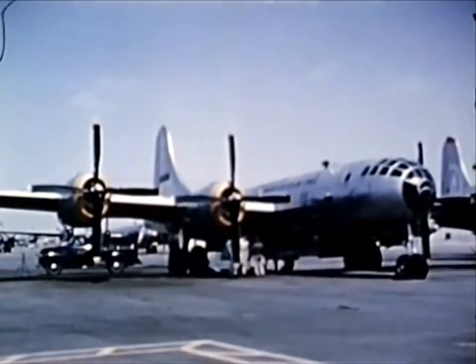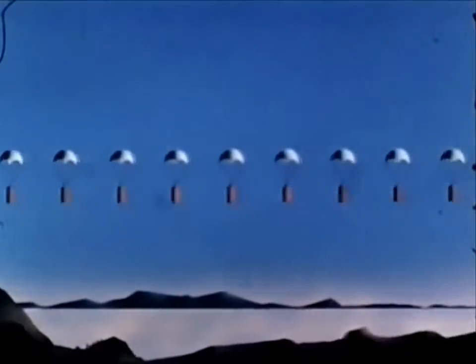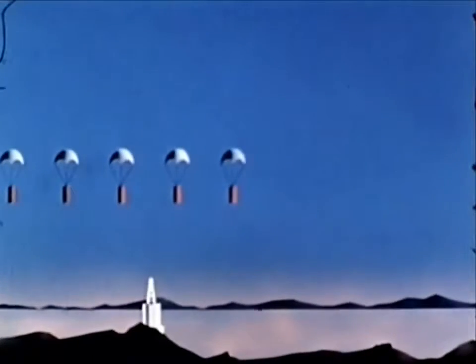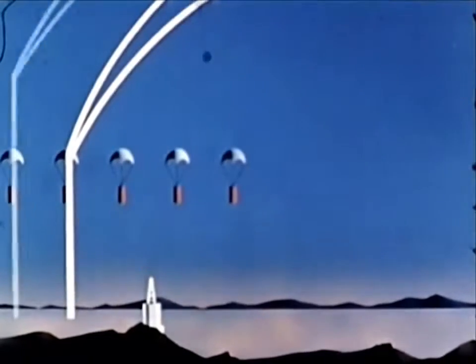2 B-29s did the muscle work on the job. Just before shot 9, they dropped 14 canisters in the target area, timed to be hanging on their parachutes at burst time and a long line some 5,000 feet high and spaced out to nearly 7 miles from the burst point. Each canister telemetered its altitude and surrounding air pressure to a ground station tape recorder.